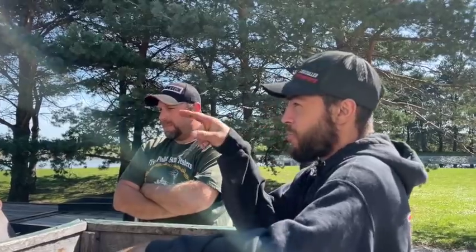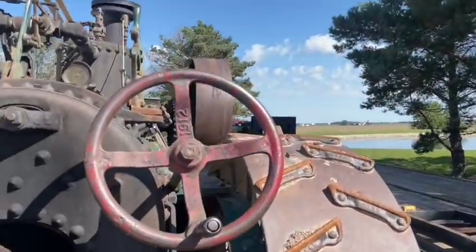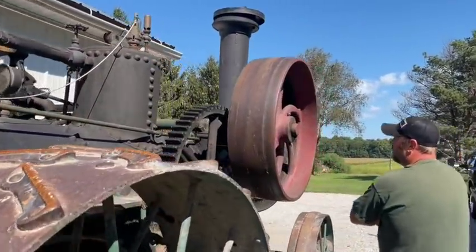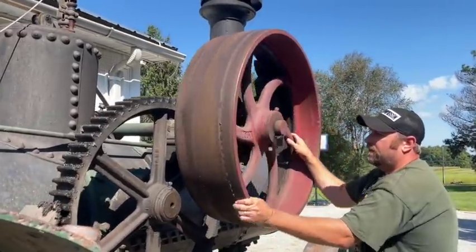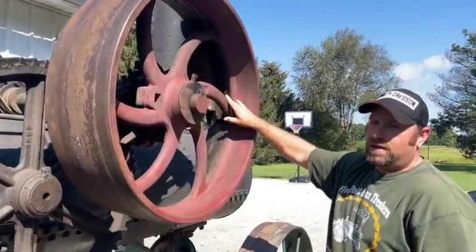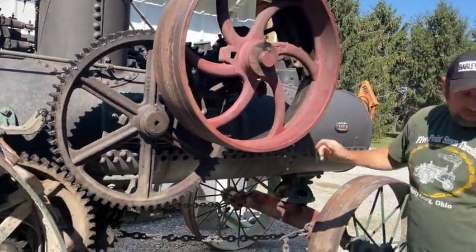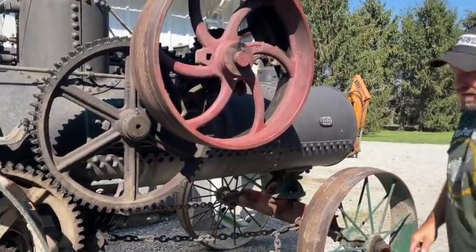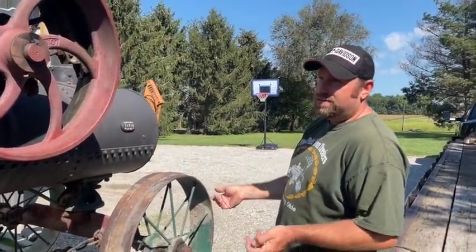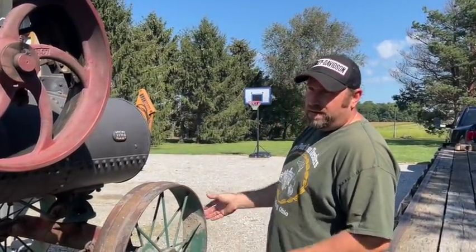And then there was that big flat pulley, and that was for a big canvas belt that would go to stationary equipment, like a sawmill or something like that. Sawmill, thresh machine. What is a threshing machine? Is that like a hay baler or something? No, a thresh machine is like a combine, when you're harvesting wheat. You bind it and you shock it.